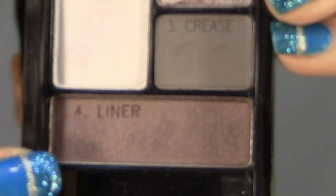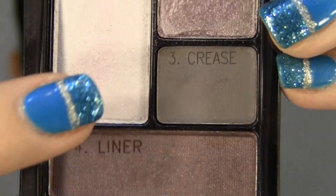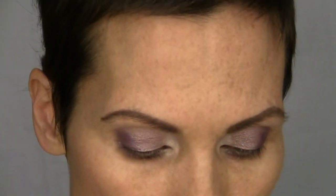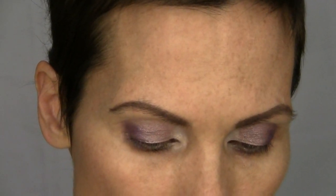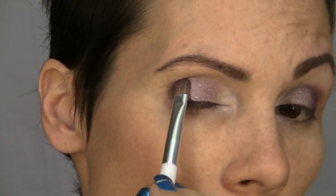Okay, we're going to take this color here. This is actually the liner color in the palette, but it's beautiful and I like it a lot more than this crease color here. Same brush, and we're just going to press that into the darker purple.